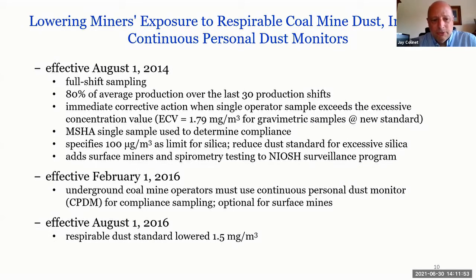Also, single samples can trigger action under the new rule. In the previous rule, there was an averaging of samples. So for operators, if they get a sample that exceeds what's called the excessive concentration value, the ECV, and for a 1.5 milligram per cubic meter standard, the ECV is 1.79. That takes into account weighing and sampling errors. If they get a reading that's above that, a single reading, they have to take corrective action.